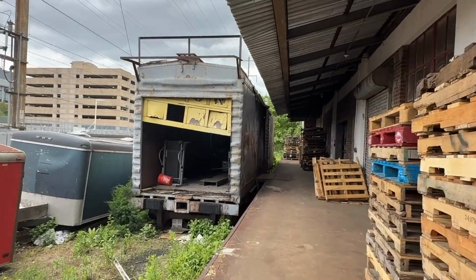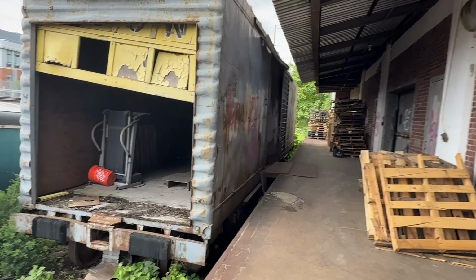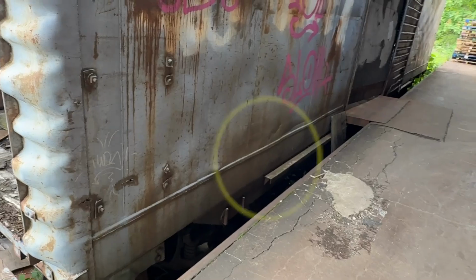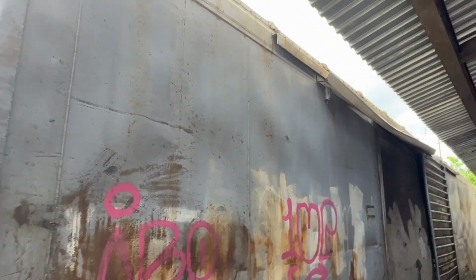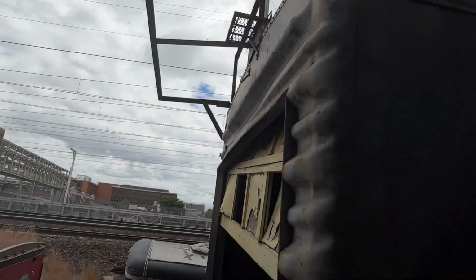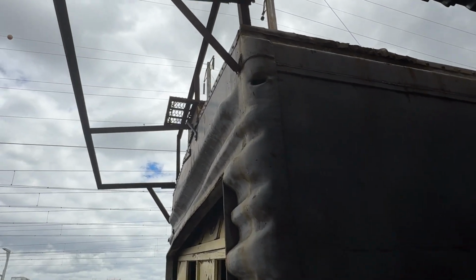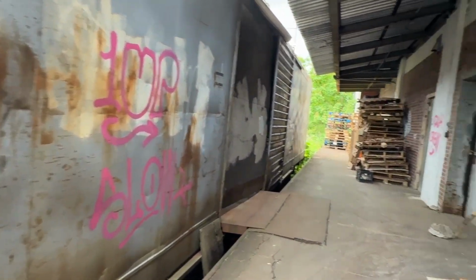And then over here, yeah, I mean, they've built a connection. They built a ramp into the car. They welded that up there. I guess maybe this was a hoist for lifting things into the car. You can see it still has a roof walk. So that's interesting.